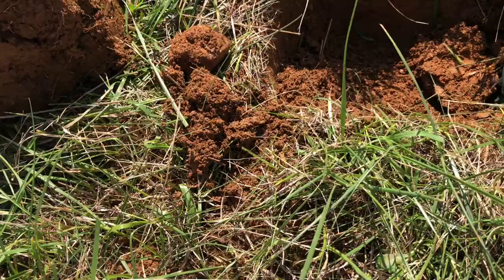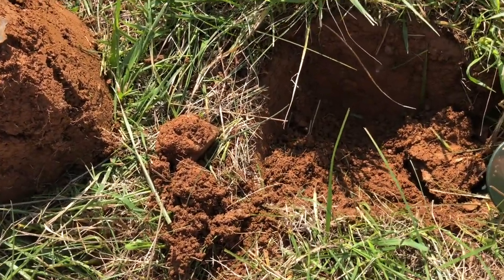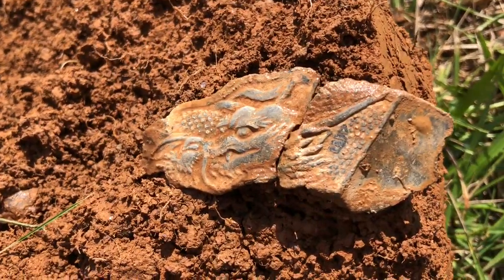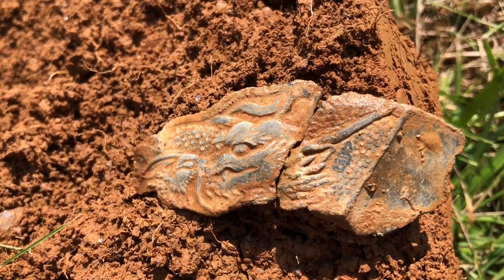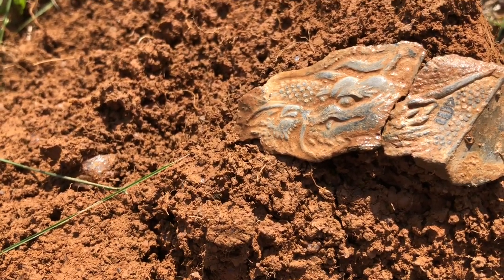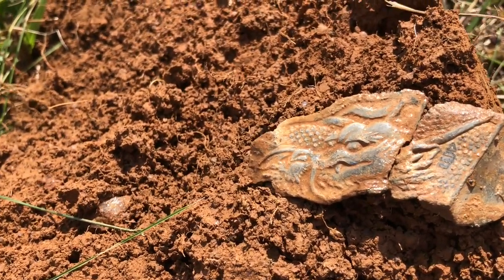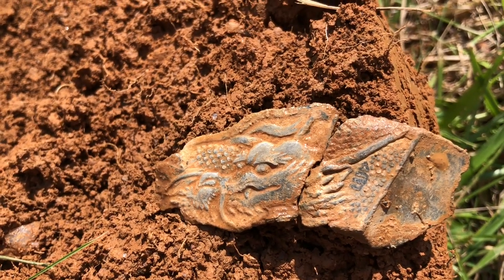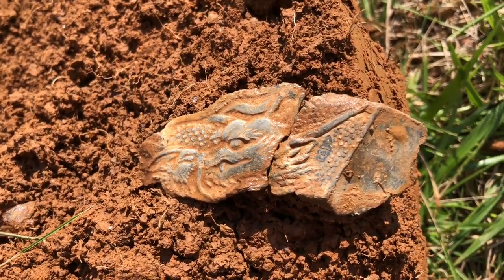Well, I got another signal right beside the thing we thought was maybe a tombac button. We couldn't tell what it was, and it's the other piece of it. And you can see there how the two go together. The one on the right is the first one I dug that you saw, and this other one on the left we just picked up. Not sure what it is, but the pieces go together right there. Kind of looks like the face of a dragon, or we're not sure. Never seen anything like that before. Pretty cool nonetheless.